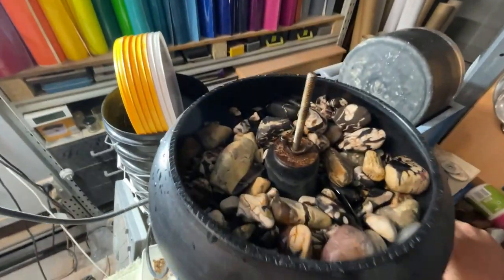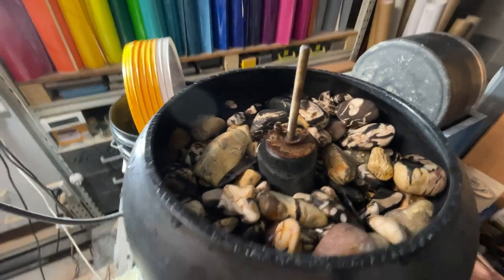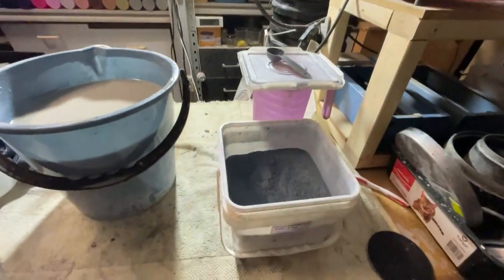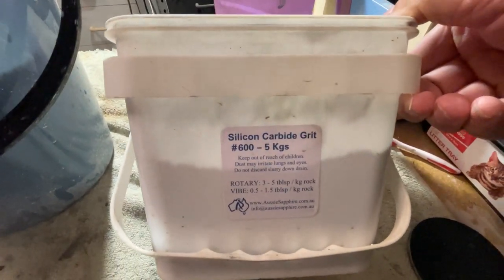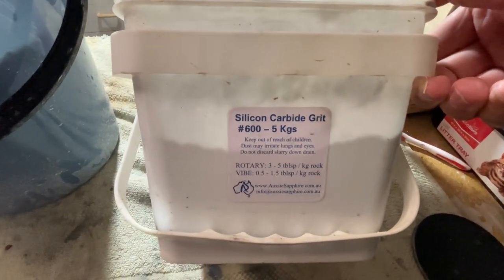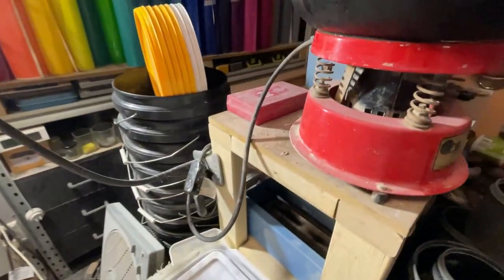Alright, here is the peanut wood all washed and toothbrush scrubbed and ready to go into stage 3, which we'll be using this stuff here. 600 silicon carbide. So I'll turn it on, it'll get a bit noisy.